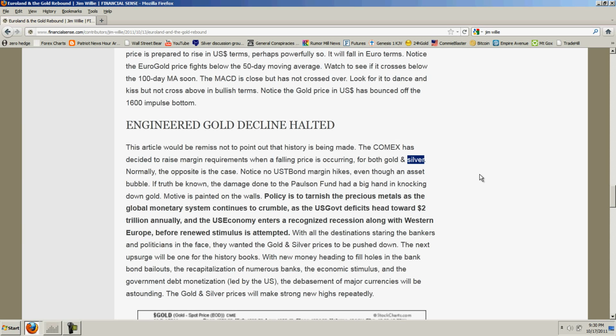Normal margins for all commodities are around 5 and 6%. So silver at one point was 4 times the margin of other commodities, and now is sitting at roughly 3 times the margin for normal commodities. And they haven't lowered the margins even though the price has fallen dramatically. So very important point there. Normally the opposite is the case.